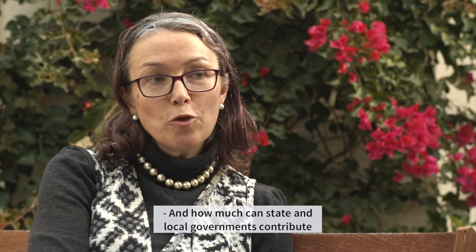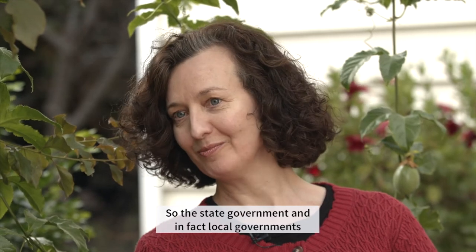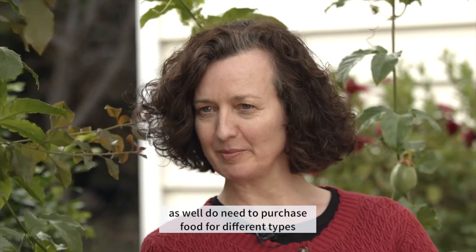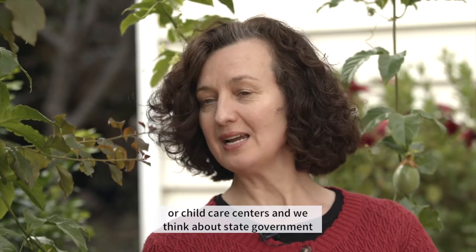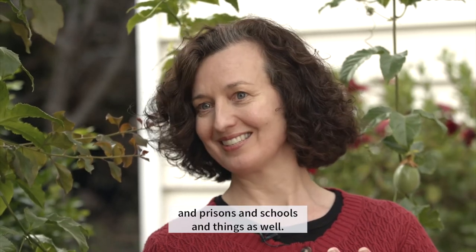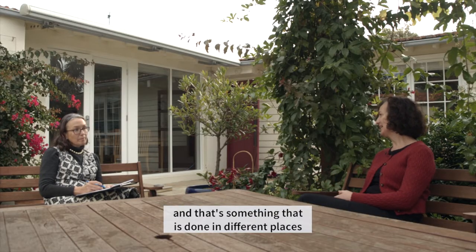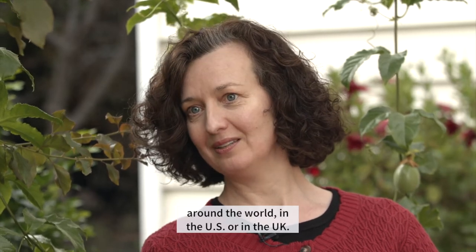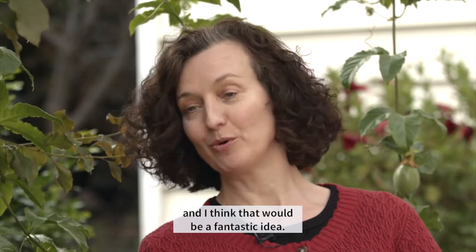And how much can state and local governments contribute to this area by preferencing local food producers when they're purchasing food for facilities such as childcare centres and hospitals? Well, there's a lot that could be done there. The state government, and in fact local governments as well, do need to purchase food for different types of services that they provide. If we think about local government, we can think about things like Meals on Wheels or childcare centres. And for state government, we've got things like hospitals and prisons and schools as well. Now, what if the food that we bought for those services actually came from our local Victorian farmers? So we're actually preferencing them. That's something that is done in different places around the world, in the US or in the UK. You'll find that they have policies to actually preference local farmers or buy a certain portion of food from local farmers. And I think that would be a fantastic idea.